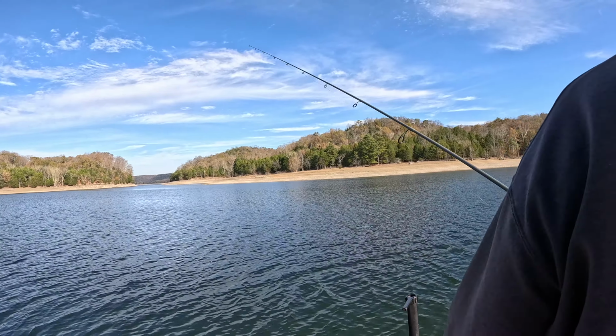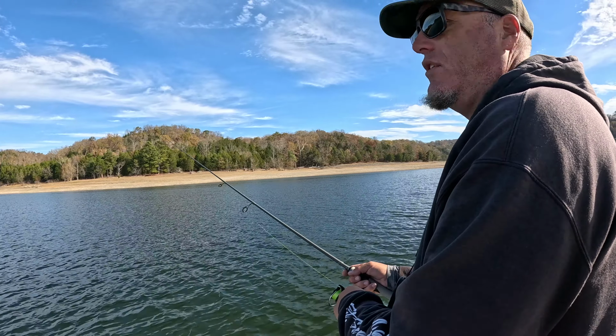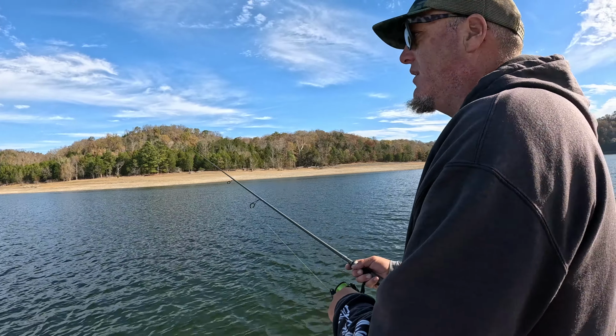I do not mind that heavier head, that 3/8 head. I could go way lighter. I'm only in 14-ish feet of water. But boy, does it cast nice. Gets to the bottom quickly. I can move it quicker along the bottom. It's just efficient. Not only are they willing to pick it up and hold on to it, but they're swimming off with it. They're just taking off with it, so it's because there's a lot of fish here.